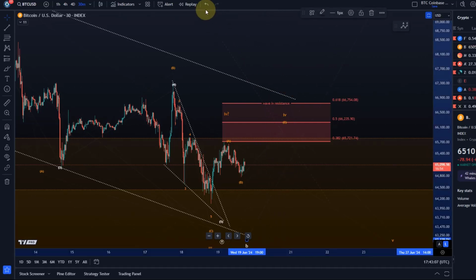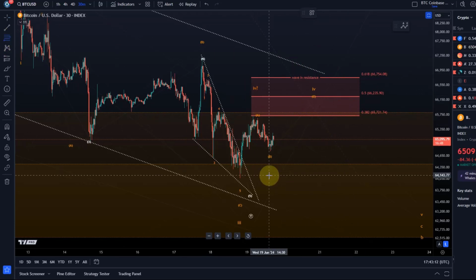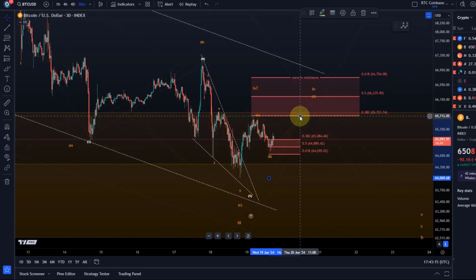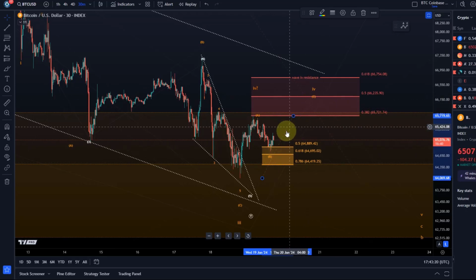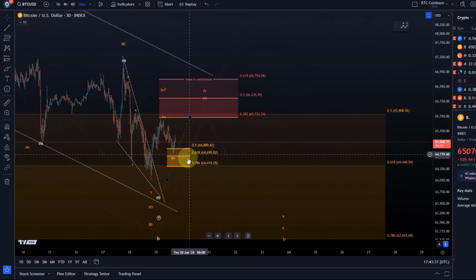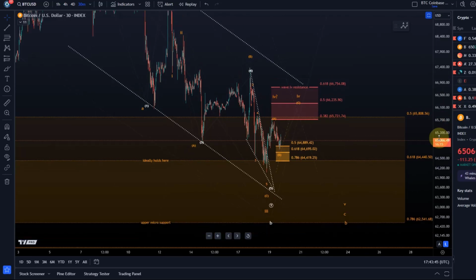If a C wave occurs in that wave 4, you have the key resistance levels to watch, and it will now also give you a micro support area. I'm not telling you this is a great setup, but if that wave C starts, it should start from this region, between 64,420, which is the 78.6 retracement of this initial rally, and the 64,890 level, which is the 50% retracement. Bear in mind that at 64,420 there is a confluence of two Fibonacci support levels. There is not much more to say.